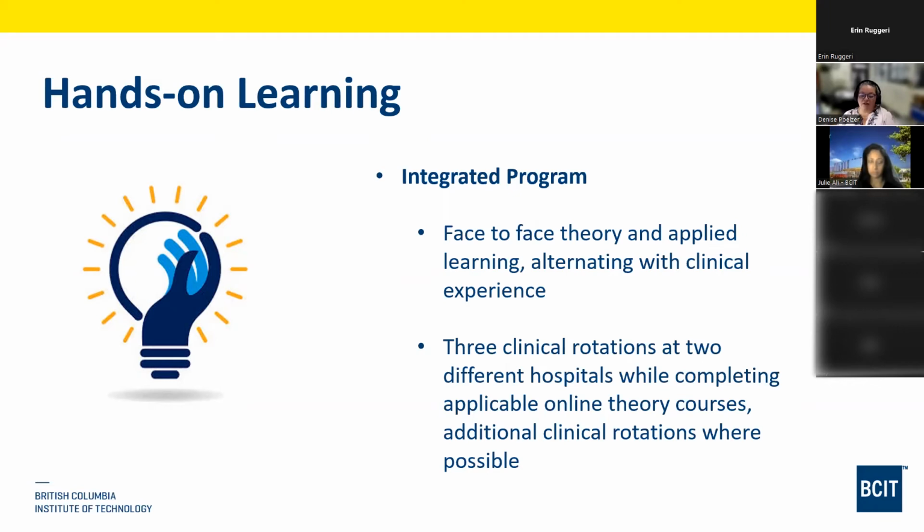Students practice using equipment in the positioning and the science labs, the imaging sciences labs, to get a better understanding of the physics behind the X-ray production and how the equipment itself works. We use immersive VR in several courses, and again, back to the imaging sciences.